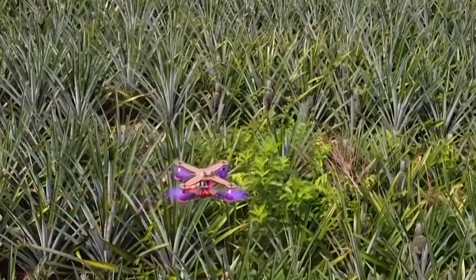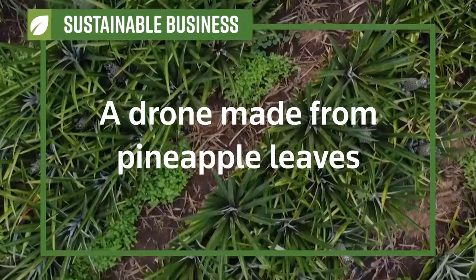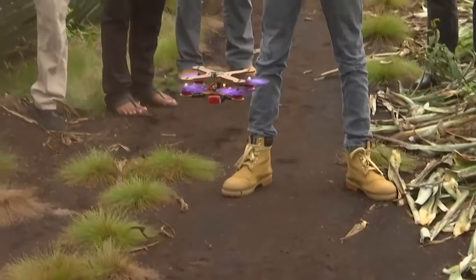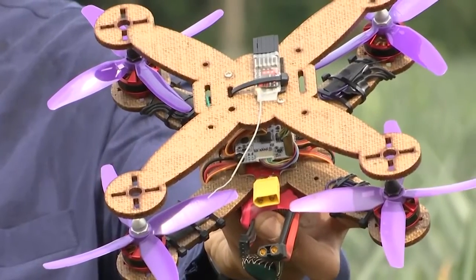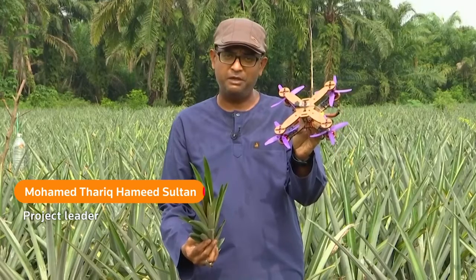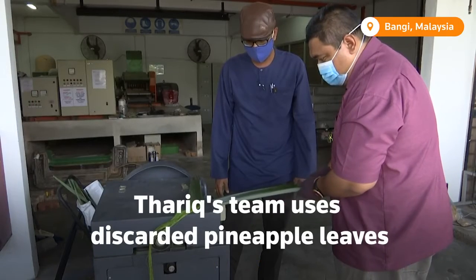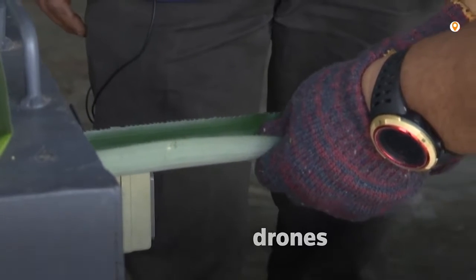It's not a bird. It's not a plane. It's a drone made partly from pineapple leaves. The design is part of a sustainability project at Malaysia's Putra University, led by Professor Muhammad Tariq Hamid Sultan. This current project is to transform agricultural waste into a potential aerospace application, which is a drone structure. Tariq's team uses discarded pineapple leaves to create the skeletons of aerial drones.